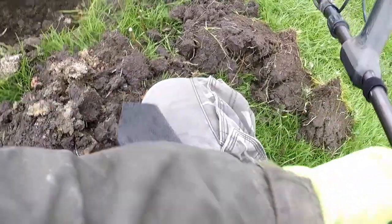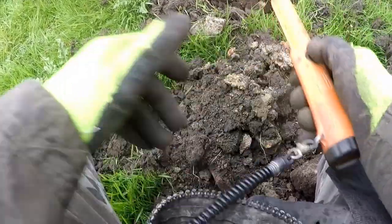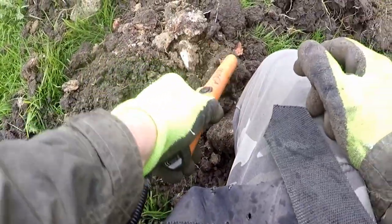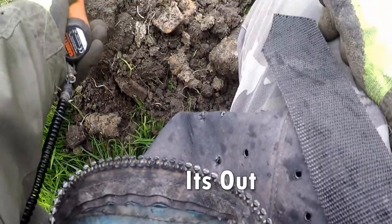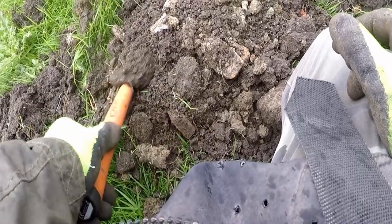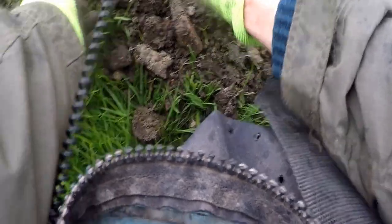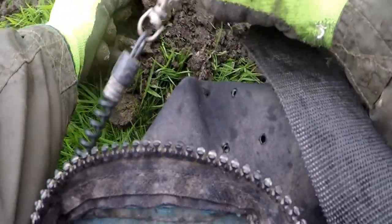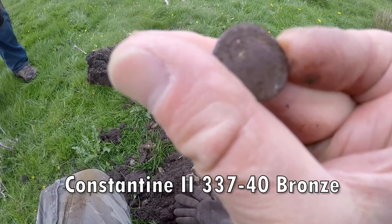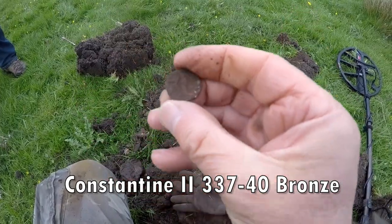Here we are then, we've got it. It's out of here. What is it? I think it's Roman, but let's just see what it is. We can find it. Yeah, just like I said, another Roman. I don't know what emperor it is. It's a bit shaggy. I want to find something like that. I'm going to have to see. Look at that, Roman.